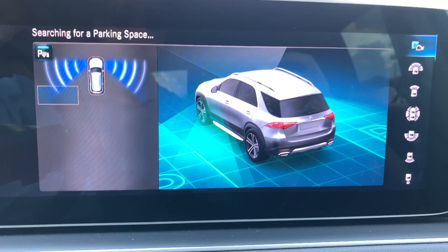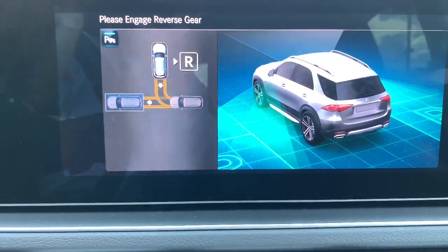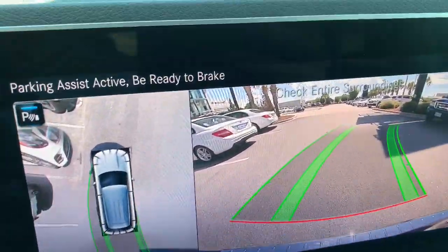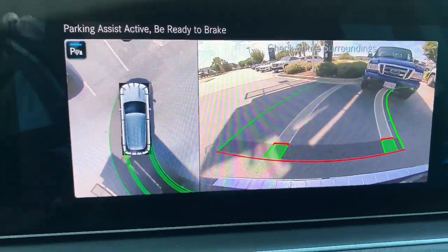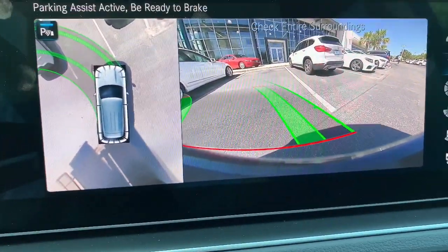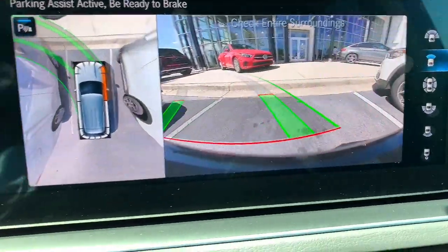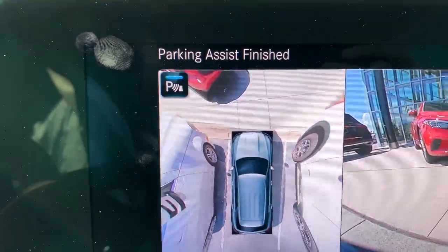And once you drive past a spot here, you'll see there a P shows up, the icon. You tap that P right there and engage reverse. So here we go. Be ready to brake. Save your foot on the brake as needed. And you can see the vehicle's going to go into that spot right there without too much fanfare. And this is really convenient in tighter spots for sure. So I didn't do anything, I didn't touch anything. Parking assist finished, and that's it.